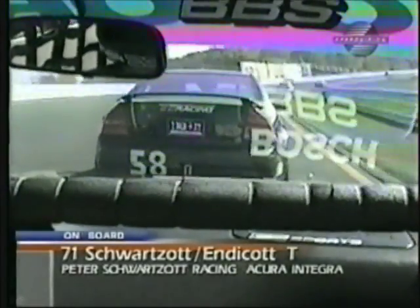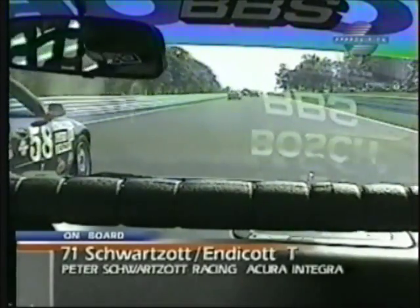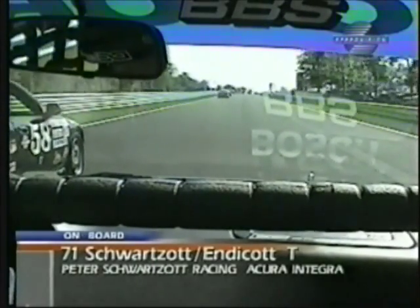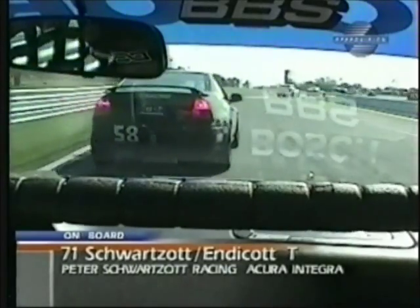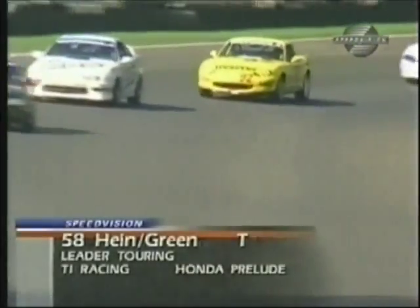Now we go on board with the 71 Acura Integra just sneaking up behind the 58 Honda. This is Bob Endicott, second place in touring, trying to get around John Green, my old teammate here. This is for the lead in touring, side-by-side action, going down to the inner loop. But he has to tuck back inside. These cars cannot go through here two abreast. He's going to let the Prelude lead. The Acura has a little more horsepower. Prelude handles maybe a teeny bit better. And he's just right there, tracing him down.